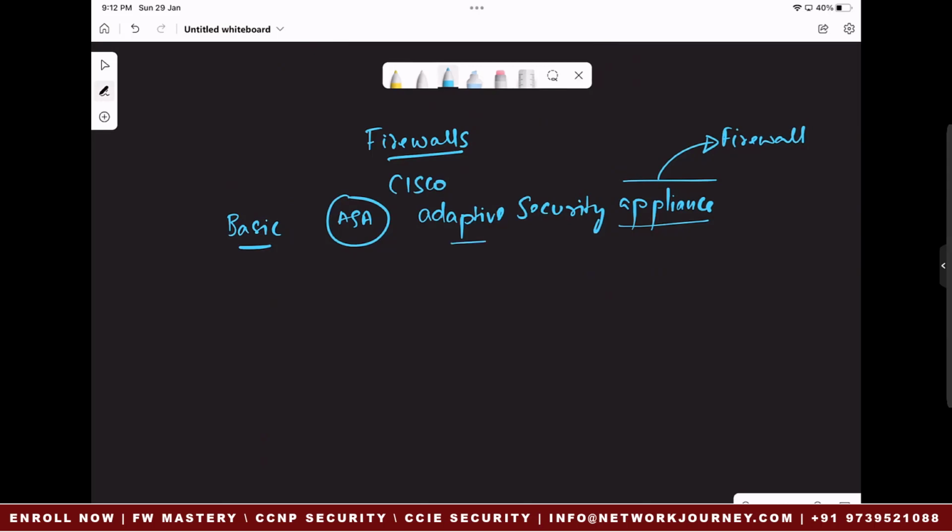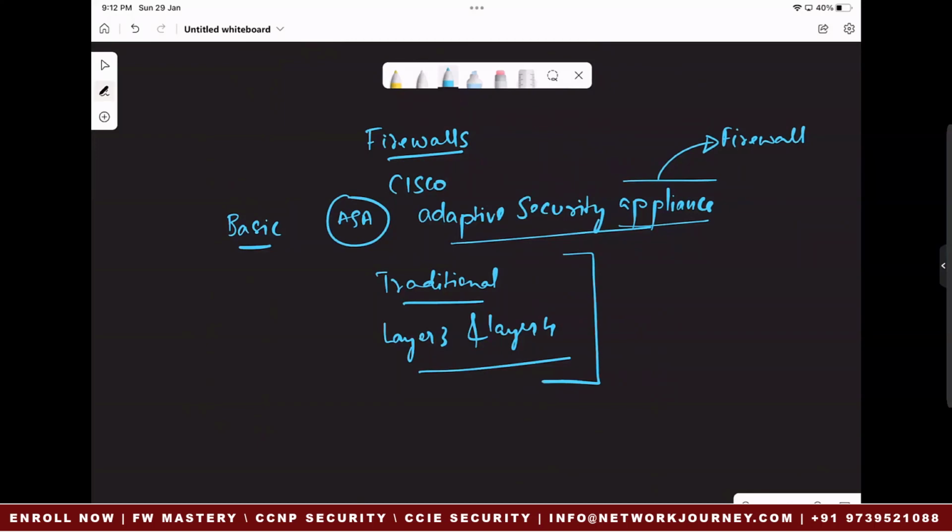This ASA is a first-generation firewall. It's also considered a traditional firewall. That means these firewalls can work only on layer 3 and layer 4 of the OSI layers. They do not work on the topmost layers like 7, 6, 5. That is why the ASA module reached end of life after around 15 to 20 years. It was end of life about 2 years back, maybe in 2020.